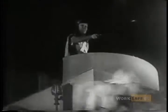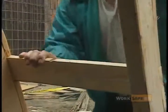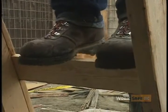Once you understand how to handle yourself safely around ladders, and the flamethrower, there is very little that should go wrong. It's a matter of learning how to think safely and developing an eye for possible danger. Make sure your boots are free of mud and grease. A half-inch heel will help keep your footing safe and stable.